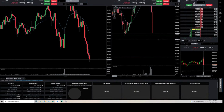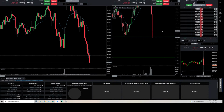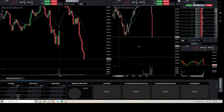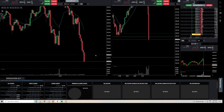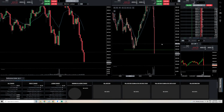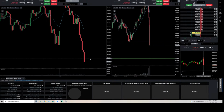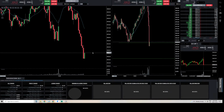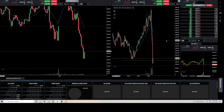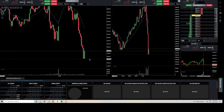Yep, there it is. Tested just a whisker below it so far, but we did go through it. There's a little bit more. So first major liquidity area. Big 2-bar reaction with a 1 tick.